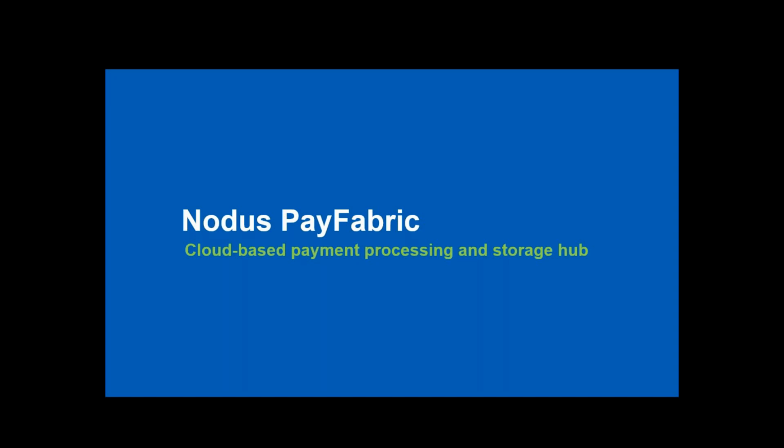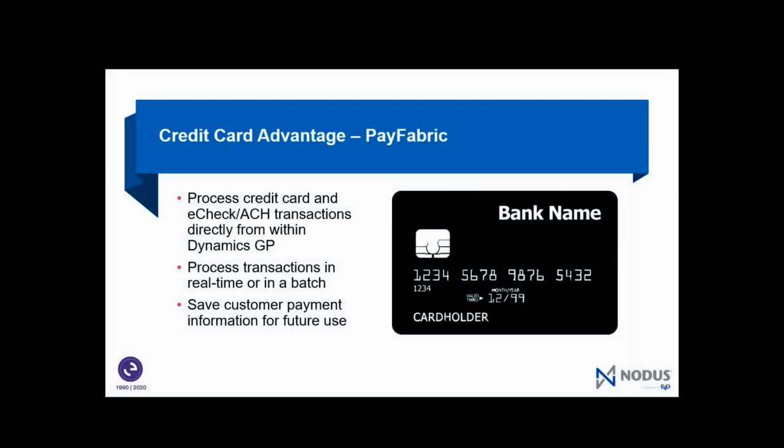Sherry, can you advance, please? Thank you. So there are two components that we're going to talk about. The first one is called Credit Card Advantage. This is our app. This is an add-on that sits inside of Microsoft Dynamics Great Plains, and it allows you to process payments within GP.